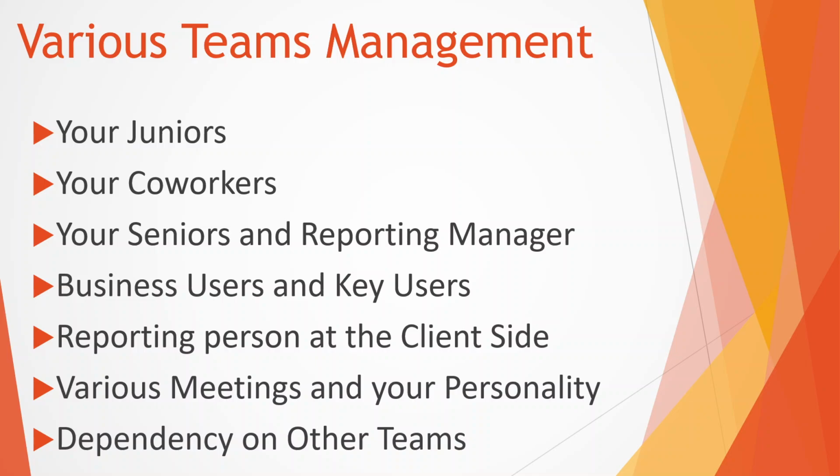Let's move on. So what different kinds of teams will you be dealing with? You will have your juniors, your co-workers, your seniors and reporting managers, business reviewers and key users, and reporting persons on the client side in each department like finance, HR, marketing, sales, materials management and so on.